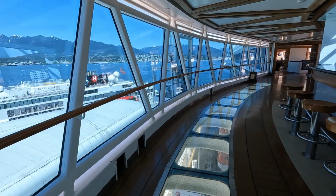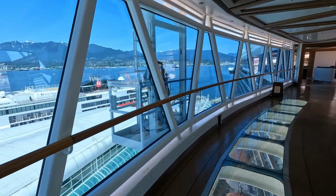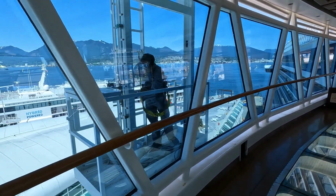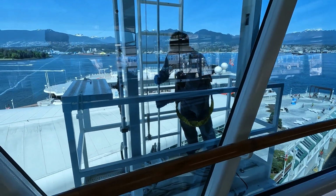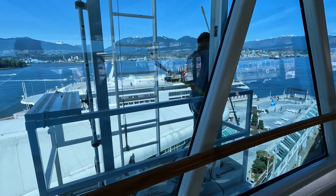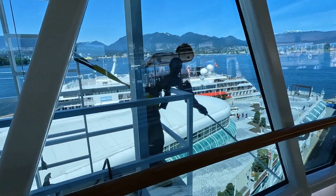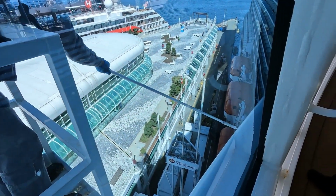I ain't scared. And look, we got a dude washing the window. This is something you don't see every day. Guy washing the windows on the ship way up high like this. He's in a safety rack. Oh, he's painting. He's not washing windows, he's painting. How about that? He is painting the side of the ship with that.